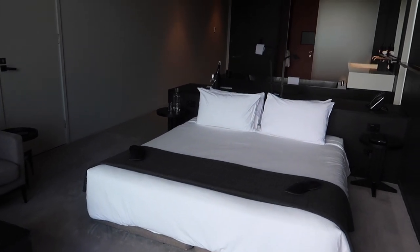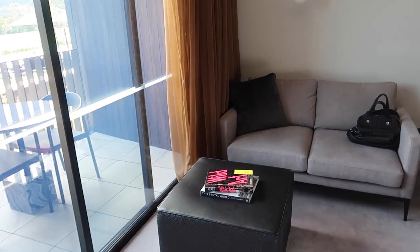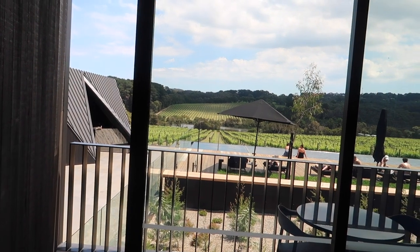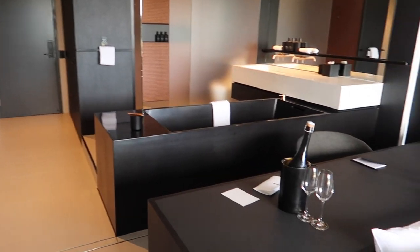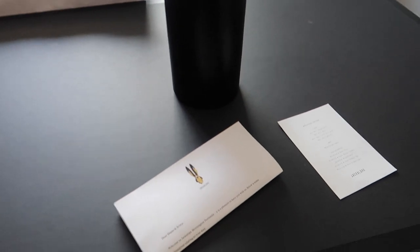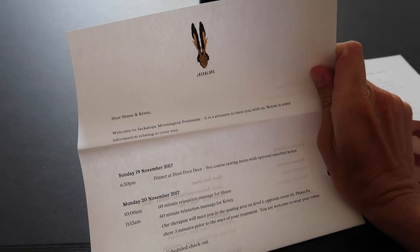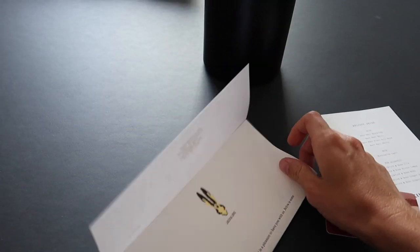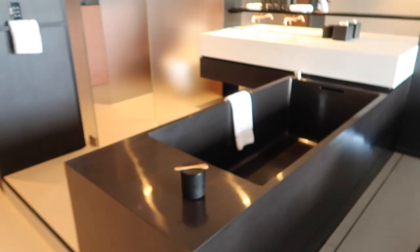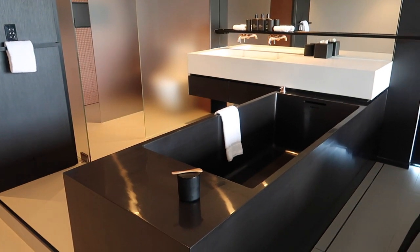That is the amazing bed that looks out to the view. Couch. Bed view. Can we just appreciate the bed view? Next. Some champagne. And our beautiful little welcome letter. Some champagne we'll be enjoying later. And then look at that bath. I know what I'm doing after the pool.